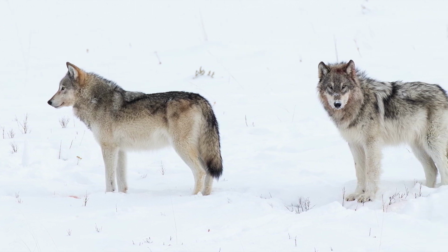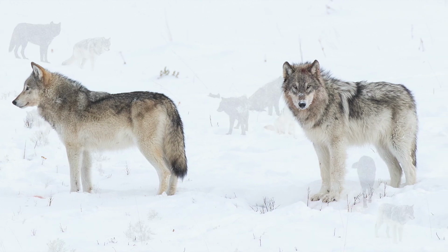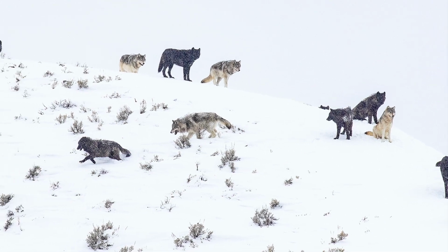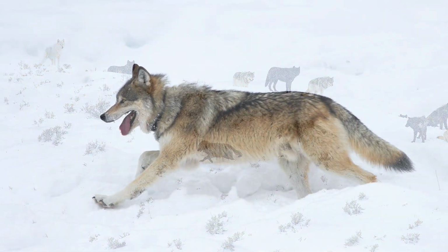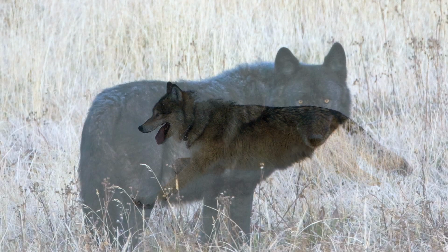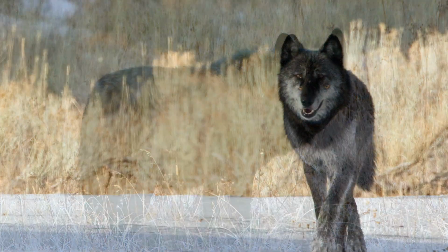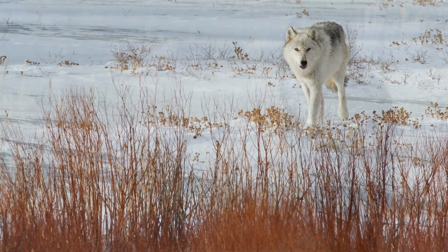How do you know that you've seen one? Well, if it's called the gray wolf, it must be gray, right? That's not necessarily the case. Check out this big pack. Look at all the different colors here. In fact, wolves range in color. Some may be gray, some may have a little bit of brown in their coat, some may be jet black, or other older black wolves start to develop some silver fur. And on rare occasions, there are even white wolves found in the park.